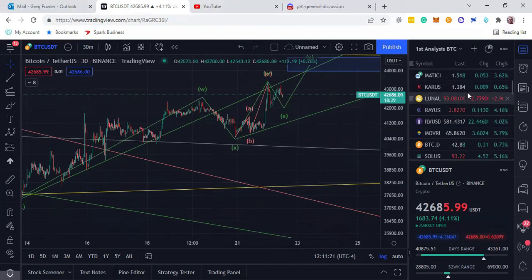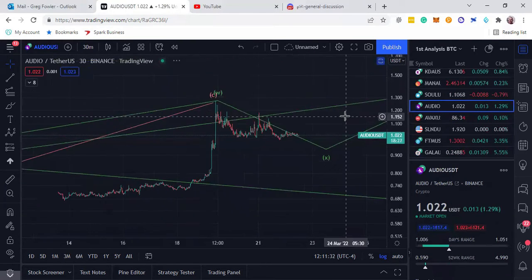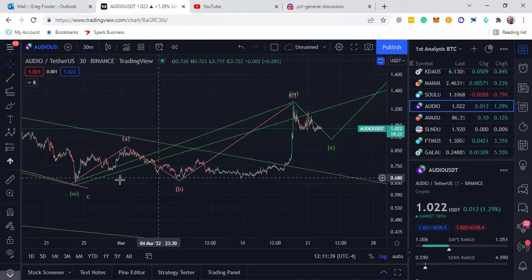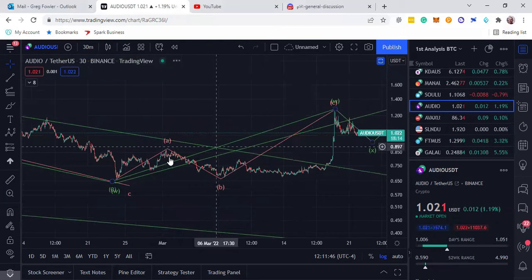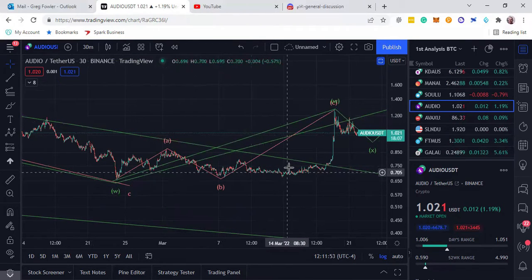I have a great example of what I'm talking about. I'm seeing this throughout the crypto market on a lot of coins. And let me show you an example on audio. Here's audio on the 30-minute chart, and audio did this wild swing from 65 cents up to $1.27. So you got a 2x out of this, which is awesome. You guys are in this. I hope you took some profits. And it's doing this A, B, and a wild swing, unpredictable.